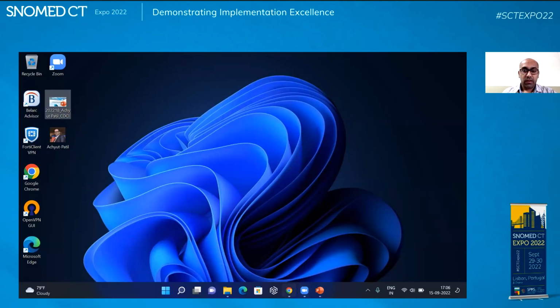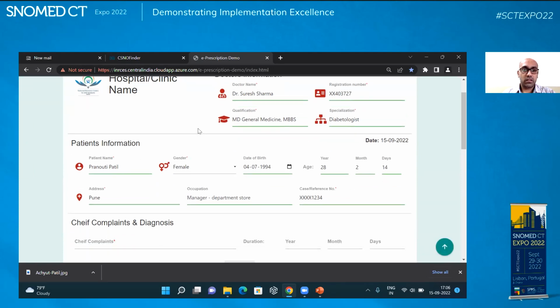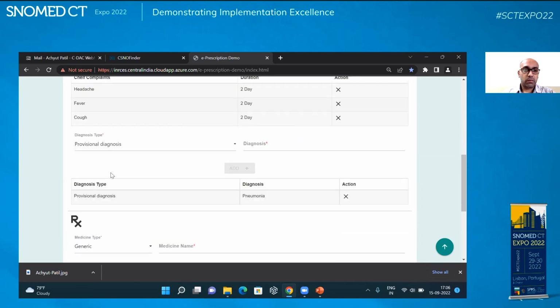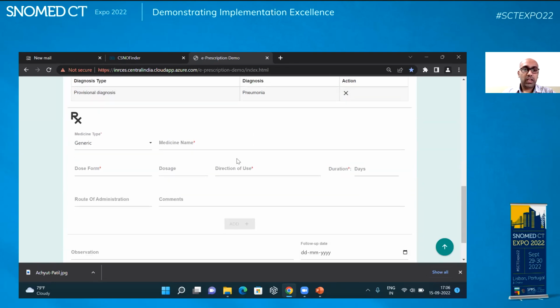So where we have designed an e-prescription demonstration page where I already filled in a few of the contents from the SNOMED CT itself. For the chief complaint, a few of the entries I have already taken from the SNOMED CT, the diagnosis that we have asked for, and for the medication, the CDCI integration is here. So we have categorized the medicine into different things for the generic as well as the brand medicine.